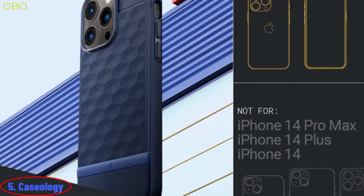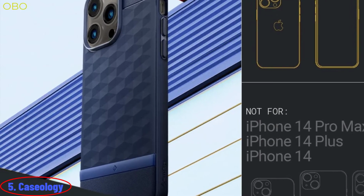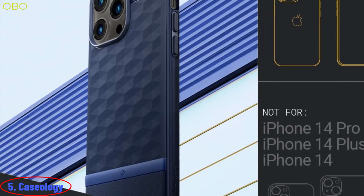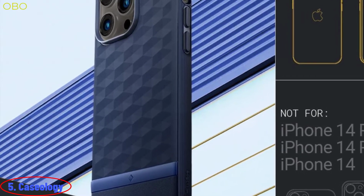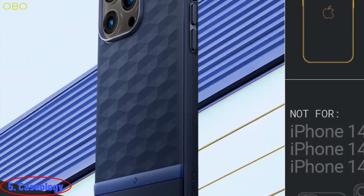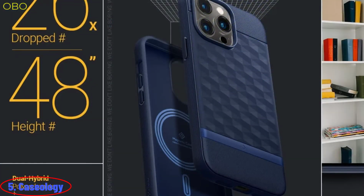You know how sensitive your expensive smartphone can be, so protect it from scratches and other types of damage with a Caseiology Parallax Mag case. This sleek cover is made of the finest materials and features a built-in magnet to keep your phone securely in place. Plus, it's compatible with the Apple MagSafe charger, making it easier to plug in your phone.